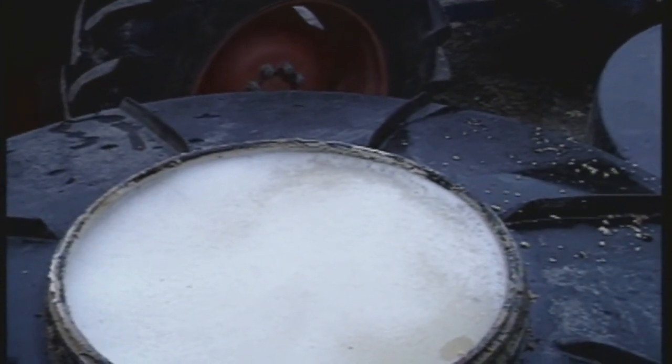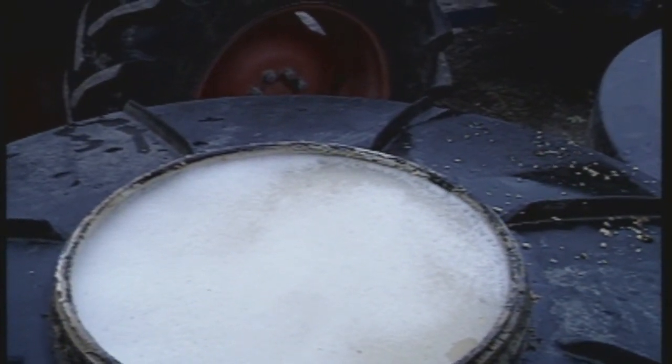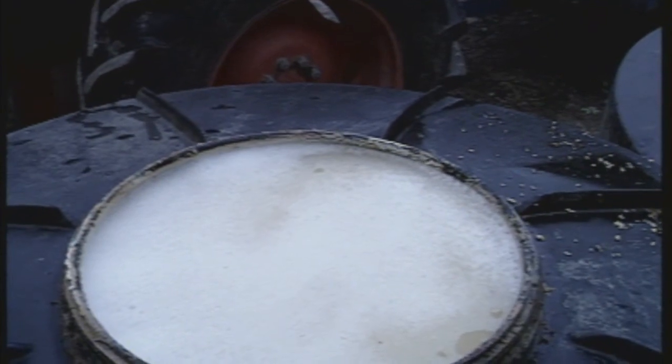I see the old wasps like it there. The bubbles coming up, that's just the yeast working away. Yeah, the natural yeast and the natural sugar that's in the apple. Now, what would happen if you drank a lot of that right now? Might make you run to the toilet a bit quick.